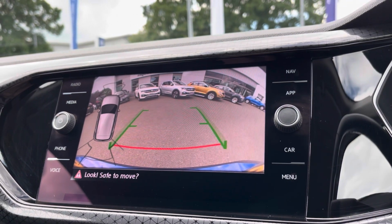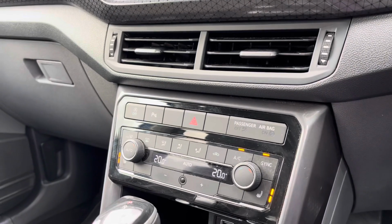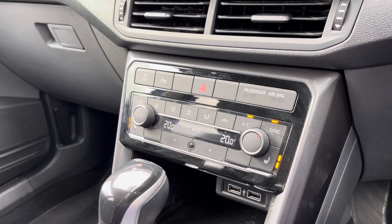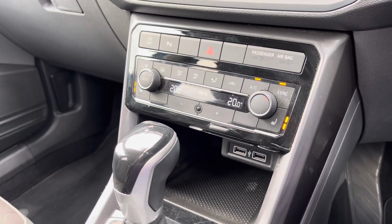A little bit further down the cabin, as well as dual zone climate control, you also benefit from the optionally fitted winter pack, giving you heated front seats, with a little bit of storage just below there and a couple of USB ports so you can charge multiple devices on the move.